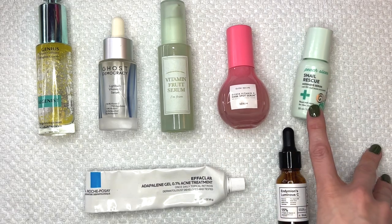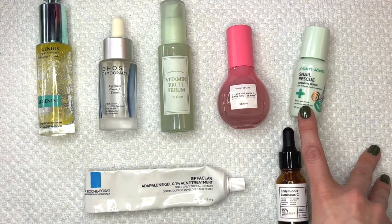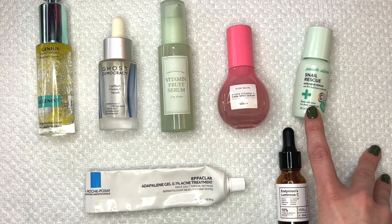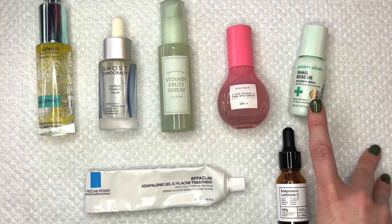And I liked the Peach Slices Snail Rescue, but I won't repurchase it because it just didn't last long enough. Too expensive. It's too expensive in terms of price per period of time used. We're working on it. We're working on it, okay?